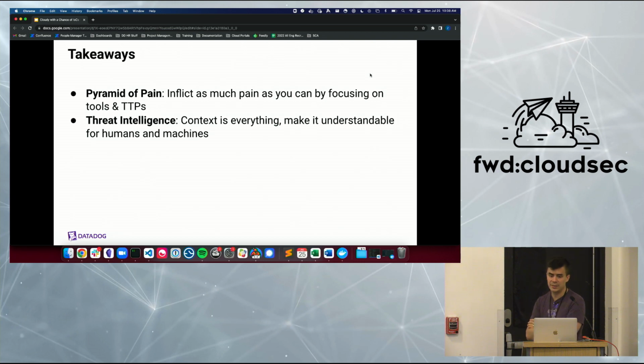Context is everything in threat intelligence. So you just want to make sure it's understandable for both humans and machines. There's human-generated data, machine-generated data, and then human-readable data and machine-readable data. So just know that as you're translating these things, your precision might be affected, the context might be affected, and just keep that in the back of your mind.